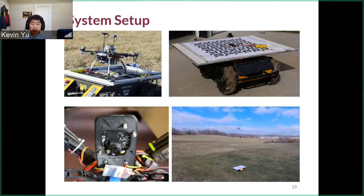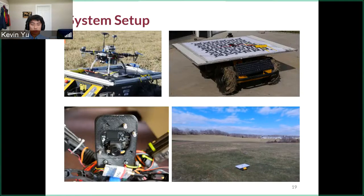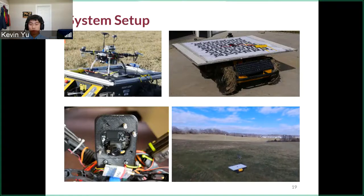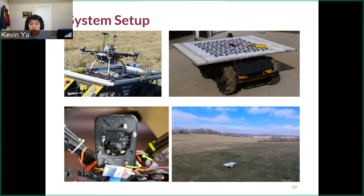To execute this autonomous landing, we implement an IR lock system. In the top right figure, you can see the UGV, and there's a beacon on top of that UGV, which is an IR beacon. In the bottom left figure, we can see the IR camera attached to the UAV. The image that the IR camera attains of the IR beacon on the UGV allows it to execute minor control inputs to allow for autonomous landing on the UGV. That's again shown in the bottom right video.